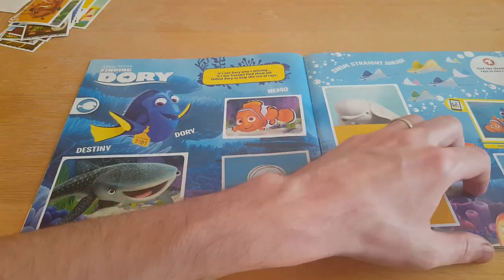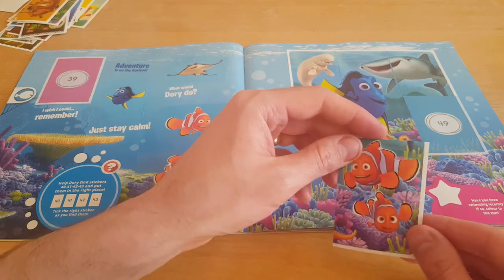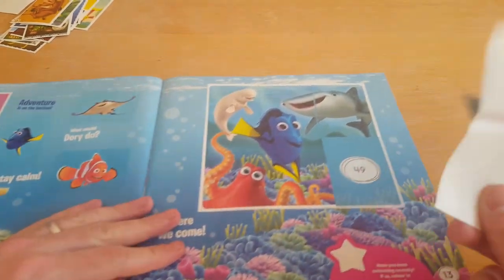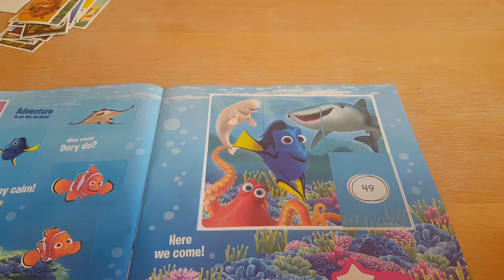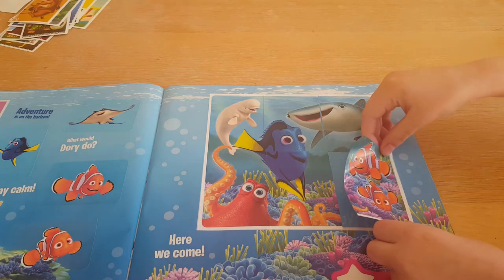Very cool sticker. Next page. Right, you've got a very special sticker to stick in here. Ooh. Number 49. Move the book there so everyone can see it at home. So we're going to complete our first ever six sticker picture.